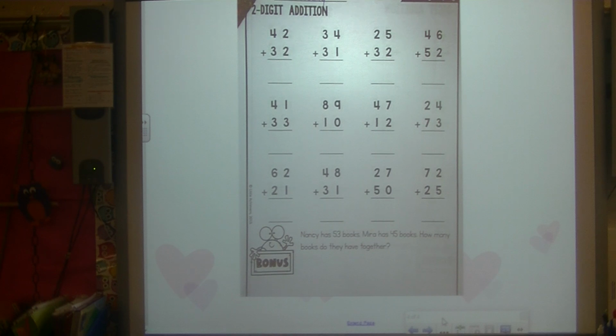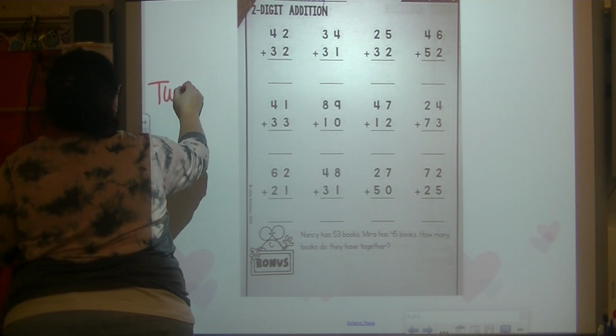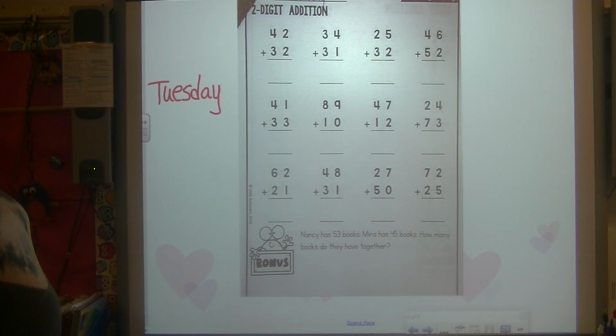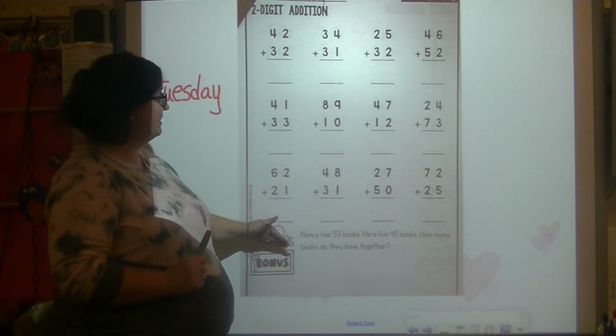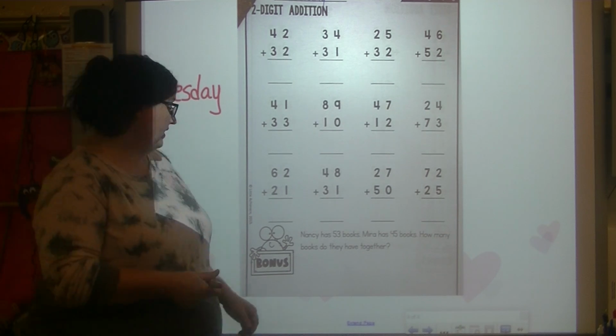So turn it over, and at the top you can write Tuesday. Instead of putting your name, you can write Tuesday at the top, so you know this is our paper for Tuesday. All right, we're going to complete the top row together as practice, and then the rest you're going to complete as independent practice today.